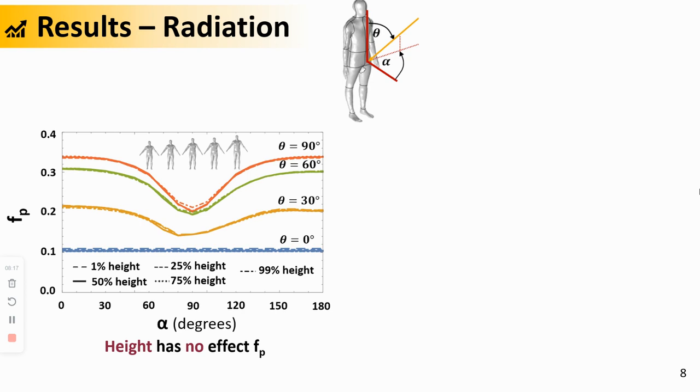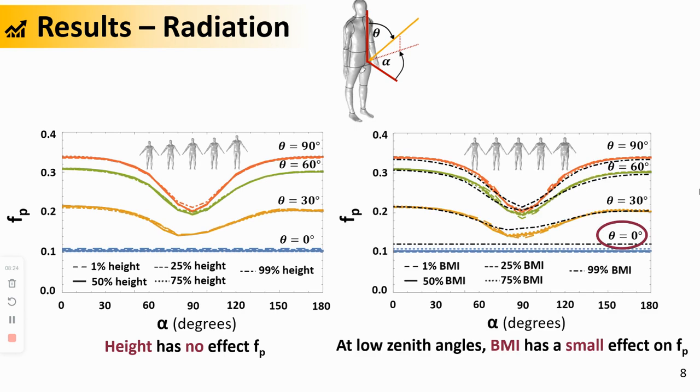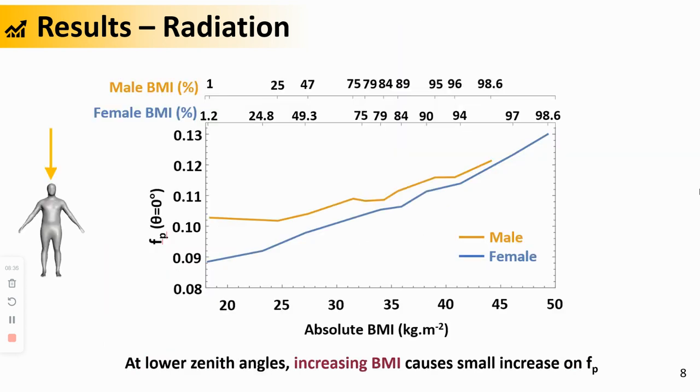And then again, we do the same exercise, right? So you have the mannequins here as a function of height, no effect. You look at the function of BMI, so here we fix the height and look at increasing BMI, almost no effect except at very, very low angles, right? So this is when the sun is kind of straight down. All right, so let's dig into that a little bit.